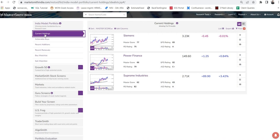Current holdings are the stocks that we are still holding in the portfolio. Actionable buys are the stocks that our experts have handpicked and are currently in the buying zone. You can also see the recently added or removed stocks in the recent additions and recent removals sections. Not enough? See the stocks that our analysts are watching in the buy watch list and sell watch list sections.